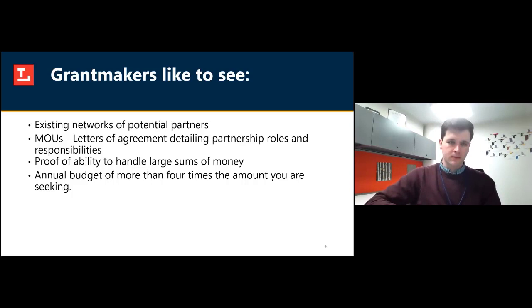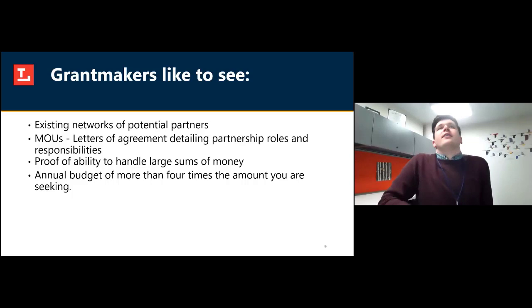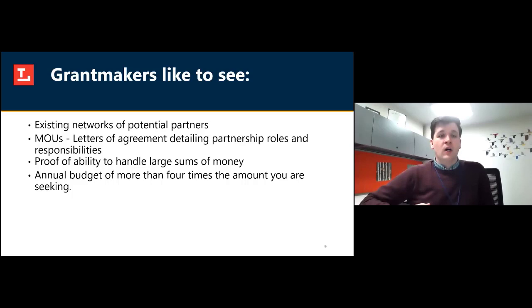You should be able to show proof of an ability to handle large sums of money. And that ties in with the next one. This is just a rule of thumb, but an annual budget of more than 4 times the amount you're asking. So you can't ask for $500,000 if your annual budget is $540,000. That's just not going to work.